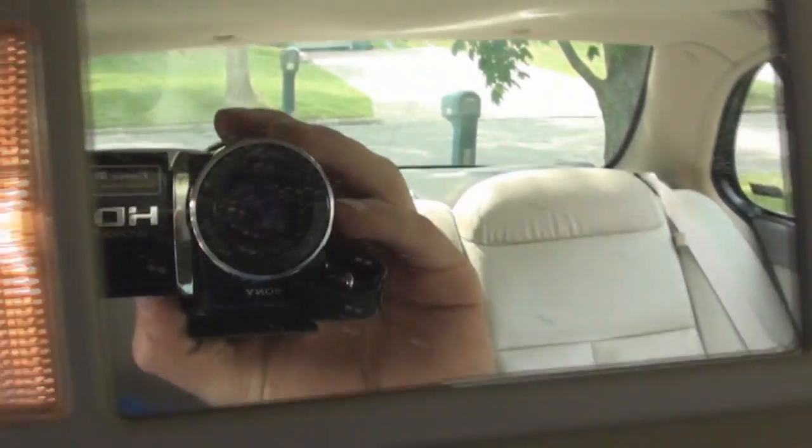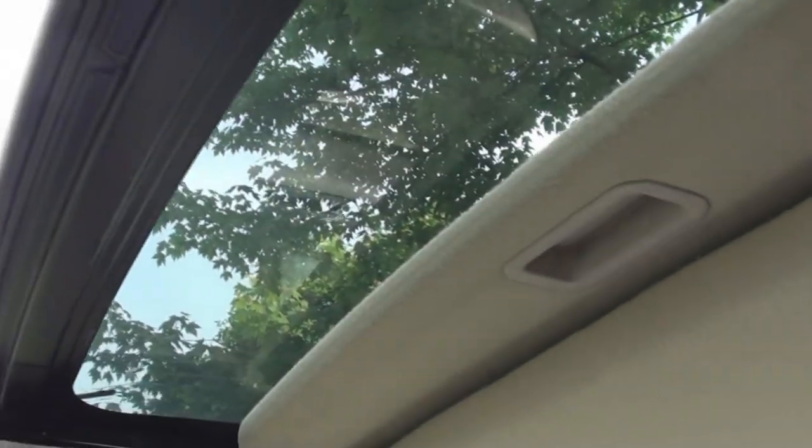On the ceiling you have sun visors with lighted vanity mirrors. I believe on both sides. Yep. And this one has a sunroof. I miss having my sunroof.